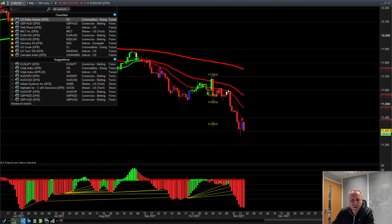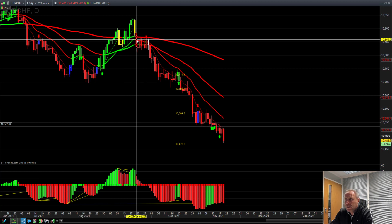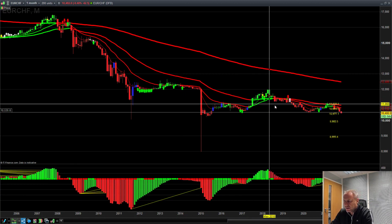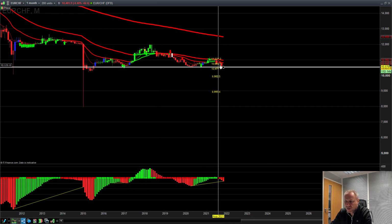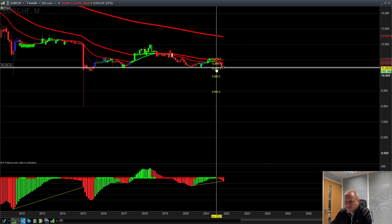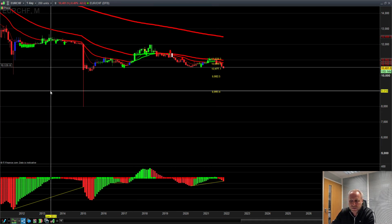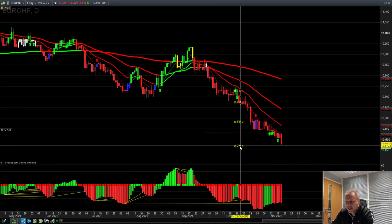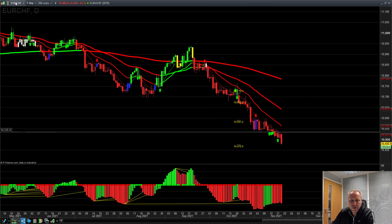Euro Swissy, this is one that's been an absolute joy to trade to the downside. It's just been down, down, down. But it all started back in the monthly chart, which was July 2021. We had a sell signal, and we're just starting to break support here as well. We could see more downside in these markets. Euro Swissy, nice move to the downside. Next target is 104.76, which it's actually hitting today.